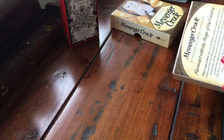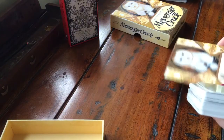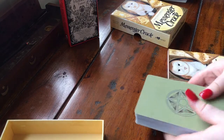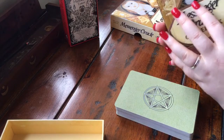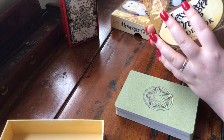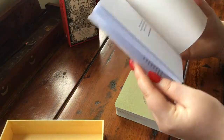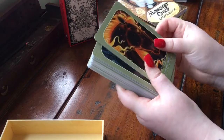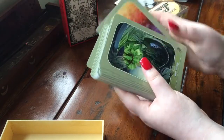But for me, this is another one. It's not that I can't read with it, but I don't feel it's accurate enough. I don't feel like it gives the correct messages. And again, maybe that's because I can't connect with it, or maybe I just need to spend more time with it. I need to find that out. So it comes with this little book. This is the backs, but I love this. I bet I won't be able to find it now.